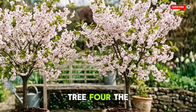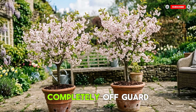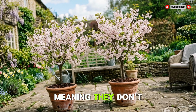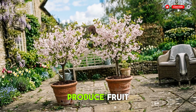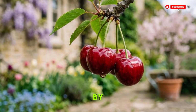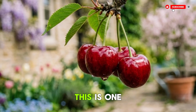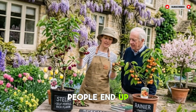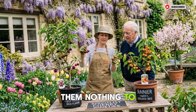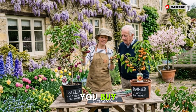Tree 4. The cherry that needs a partner. Here's something that catches a lot of new growers completely off guard. Some dwarf cherry varieties are self-fertile, meaning they don't need another tree planted nearby to produce fruit. But others absolutely, positively need a partner tree close by, or they simply won't fruit at all. Buying the wrong single variety without checking this is one of the most common reasons people end up with a cherry tree that blooms beautifully every single spring, and yet gives them nothing to actually eat come summer. Always check the pollination requirement before you buy, never after.